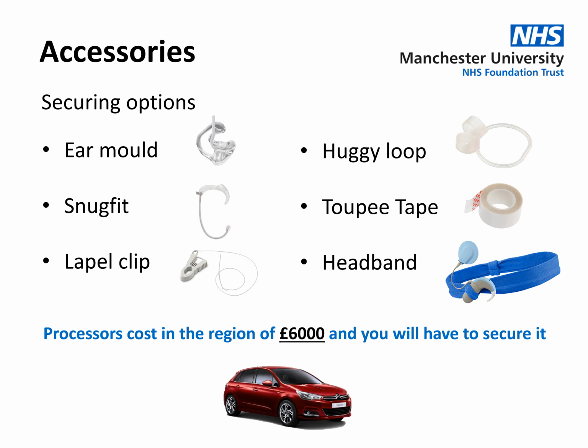Do you have any ideas how many pounds worth of equipment was lost by Cochlear Implants users last year in Manchester? The answer is 150,000, or 25 cars.